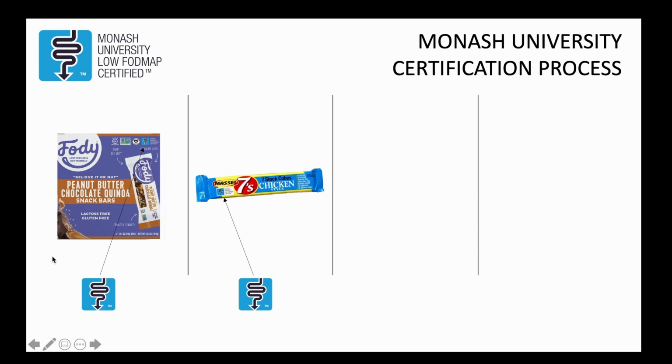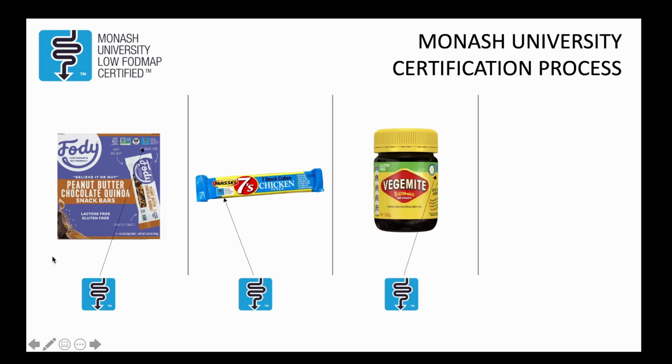Another example here is Massel 7. These are some stock cubes that we do find in Australia. You see that symbol there on the front. Just a note here, it's important to know that just because one flavor or one product under a certain brand is low FODMAP doesn't mean every flavor or product will be. You still need to check between different products or different flavors to see which ones have the logo and which ones don't. The third example here is Vegemite. You can see that this one, the symbol is a little bit more hidden. It's around the side. The symbol may be on the front, it may be on the side, it may be on the back.